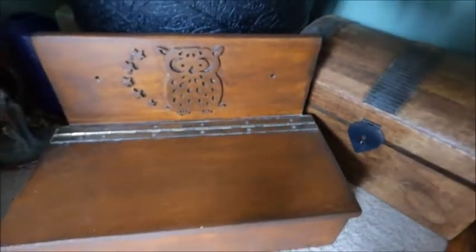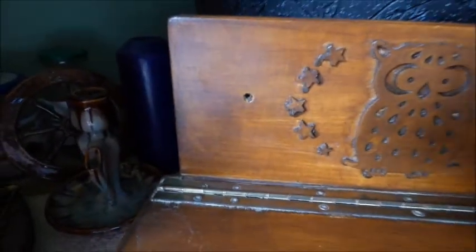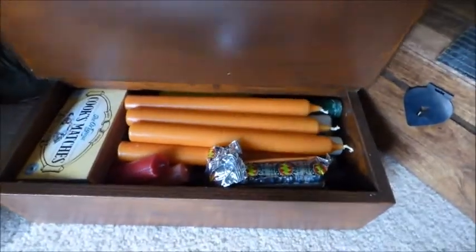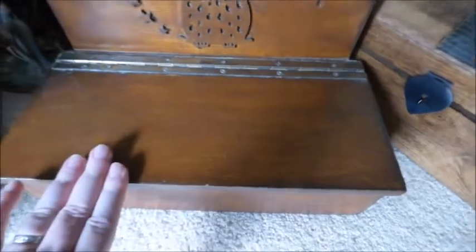This is a little thing that I found again at an auction, and it's a candle box. The Victorians used to use candle boxes. You'd use those little screws there to screw it into a wall, and then you would keep your candles in it, and that's exactly what I do. I keep my candles and all my lovely bits in there.